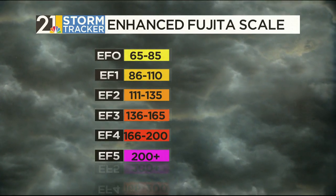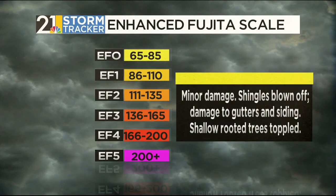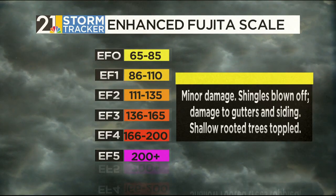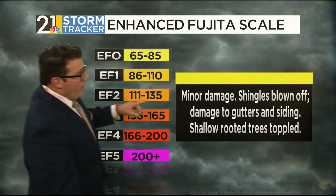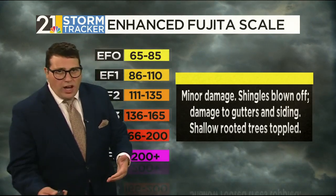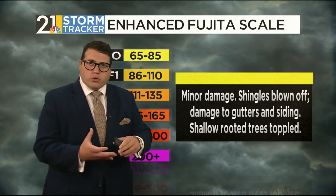It's something called the Enhanced Fujita Scale. We rank these by not only the damage, but the winds that some of these tornadoes will cause. And those winds yesterday gusted up to 80 miles per hour, ranking it right at an EF0. This is going to be defined as minor damage, so shingles blown off like you saw, damage to some surrounding properties, telephone poles or trees.